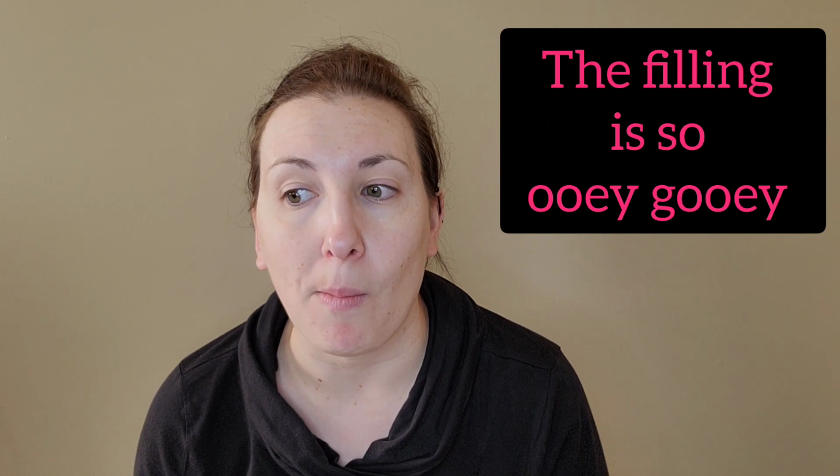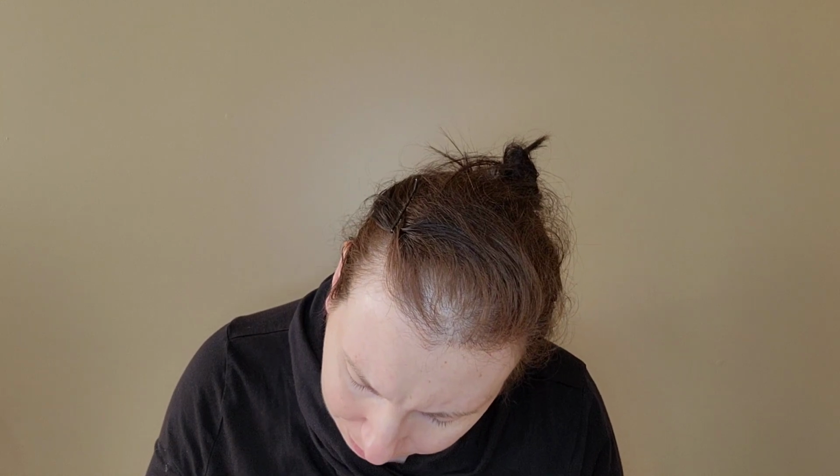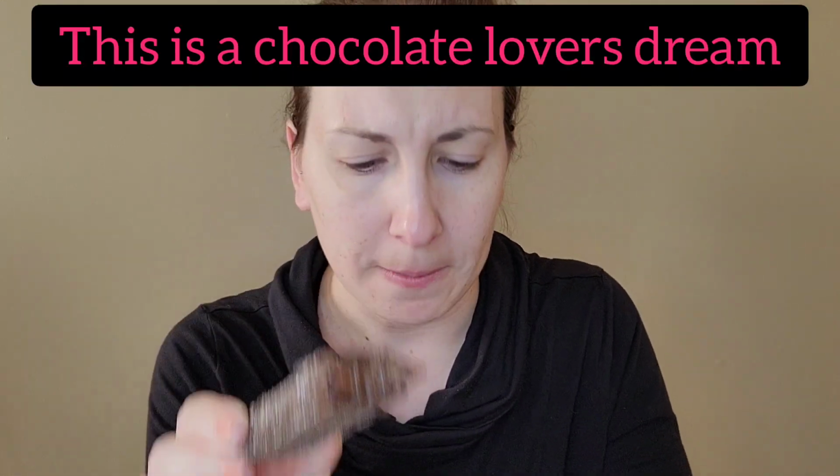It's really decadent. The texture is so soft. I just don't want to get crumbs all over my floor here. The texture is so soft that I questioned, wait, did I grab the puff?